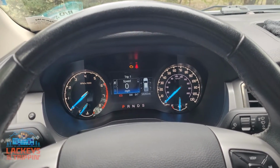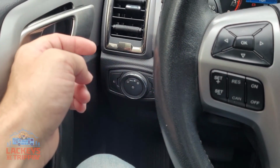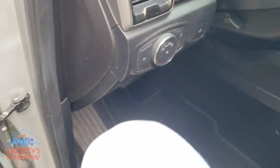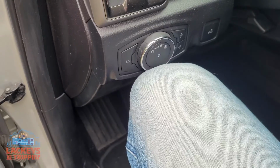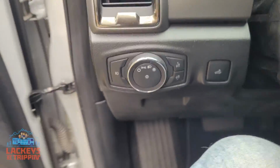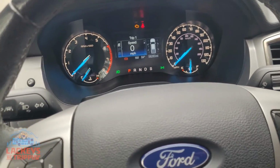One big quirk that I will tell you about is getting in and out of the truck. You have the headlight switch here. And what I have found is when I get in the truck sometimes, I will bump this with my knee and rotate that knob from auto to headlights. And then I get in, I start driving. And when I go to get back out, I shut the vehicle off.